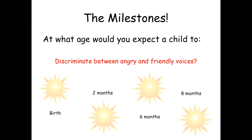Okay, well the answer is actually birth, or at least almost birth. Within 4 days of life, a newborn child begins to discriminate between angry voices and friendly voices. So that just goes to show at such an early age, children are already developing receptive language skills.